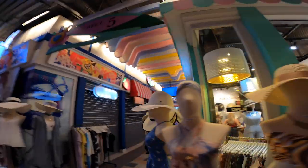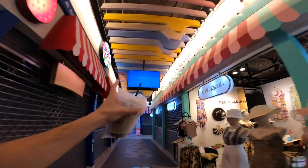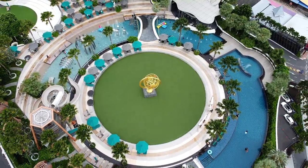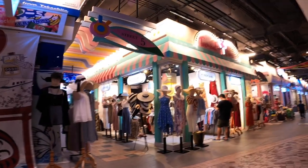So speaking to the store owner, she has told us that actually the pool on the top floor is only accessible for customers that stay at the hotel. It's a bit of a disappointment, but that would have been awesome if we could have shown you guys. Anyway, I'm gonna sit here while my girlfriend grabs some clothing from this shop here.